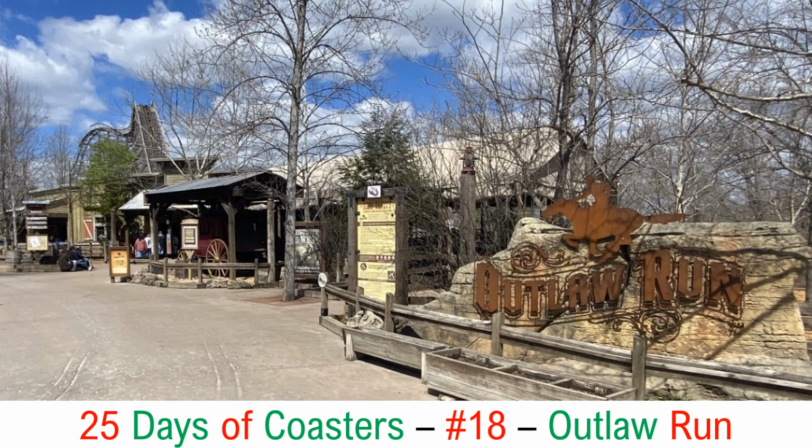It's also a very special coaster in my heart. Long story short, I hated coasters, ended up going to Silver Dollar City in 2013, forced myself to ride this coaster, and the rest is history. That roller coaster is Outlaw Run at the aforementioned Silver Dollar City.